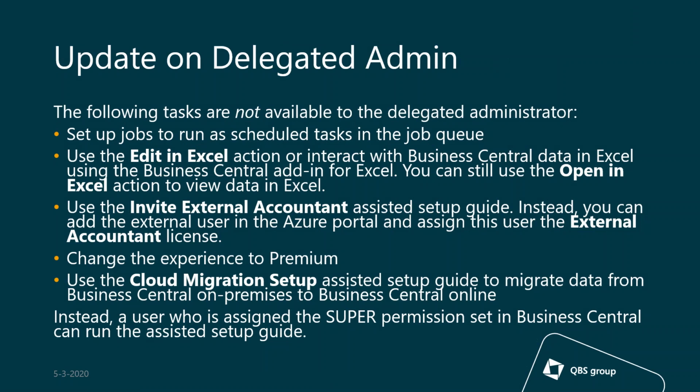Then there's an update on the delegated admin. When you sign into your customer's Business Central tenant as the delegated administrator from the Business Central Admin Center, you have access to all areas of Business Central. However, because you're not registered as a regular user, there are certain tasks that you cannot do.